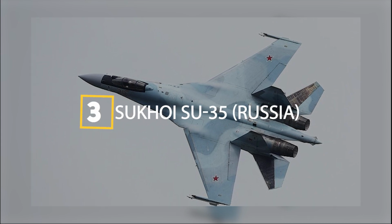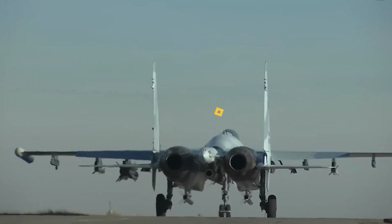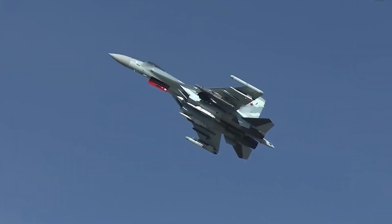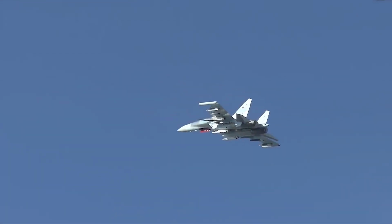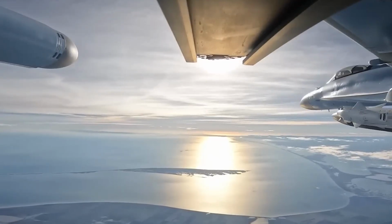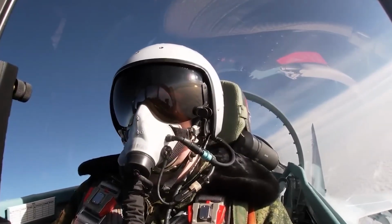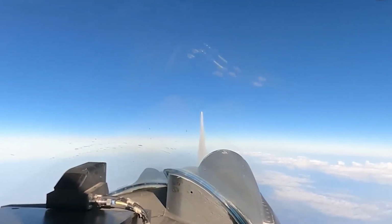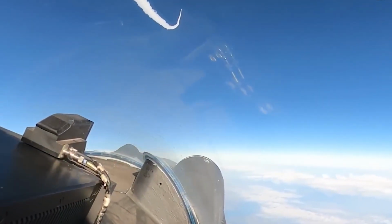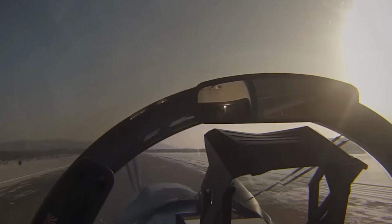Number 3. Sukhoi Su-35, Russia. This isn't just a fighter, it's a force to be reckoned with. Adopted by the Russian Air Force in 2012 and causing a stir in the aviation world. The Su-35 is not your average fighter, it's what developers proudly call a 4++ generation beast. It's not just fast, it's lightning in the sky, incredibly maneuverable, and armed to the teeth. This Russian marvel isn't here to play. It poses a real threat to those Western 4+ generation fighters.